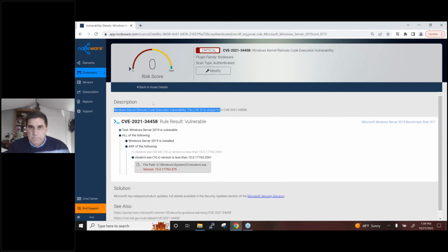Here's a description that Nodeware has pulled from the National Vulnerability Database. We have multiple sources. I think its total number is 12 different sources that we pull from and process that data into a data set that can be used by Nodeware. And then it shows the test results. How do you know that Nodeware found this vulnerability?